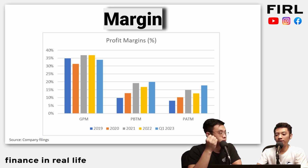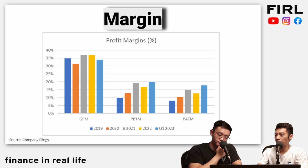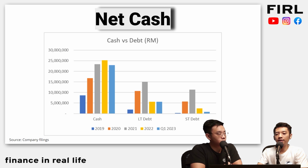But the thing that is impressive to me is that their profit before tax margin is actually improving. Which means they are actually controlling their costs pretty well. They're managing it very well. Interesting. Yeah. And yes, they are in a net cash position, which is awesome.